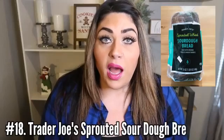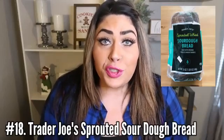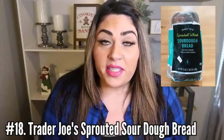Number 18 is the Trader Joe's Sprouted Wheat Sourdough Bread. I'm literally obsessed with this bread. It is so delicious. Now, it is a little bit more point heavy than, say, the Sara Lee 45 calorie bread, but in my opinion, that bread is flimsy and hollow. It doesn't taste good. It's kind of cardboardy. This bread, you guys, is delicious.